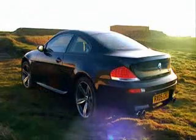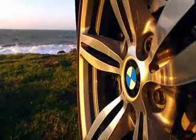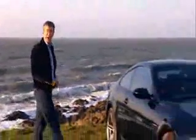It also has the same array of gadgets as the M5, and the same 7-speed gearbox, and the same power, the same torque, the same top speed, and yet, at £80,000, it costs 20 grand more. So, what on earth does that extra 20 grand buy?